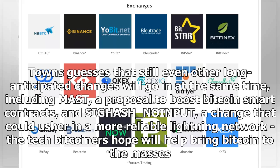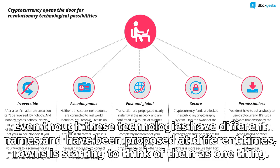And it doesn't stop there. Towns guesses that still even other long-anticipated changes will go in at the same time, including MAST, a proposal to boost Bitcoin smart contracts, and SIGHASH_NOINPUT, a change that could usher in a more reliable Lightning network. The tech Bitcoiners hope will help bring Bitcoin to the masses. Even though these technologies have different names, and have been proposed at different times, Towns is starting to think of them as one thing.